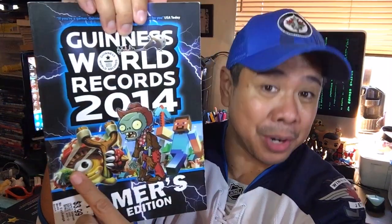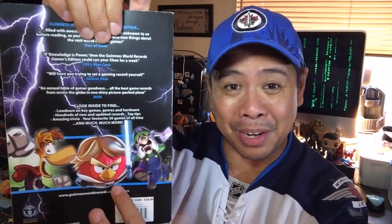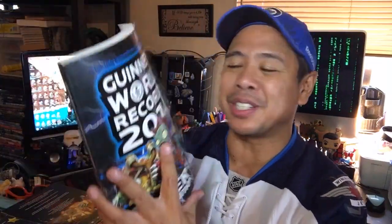Zombies, another iteration of Skylanders. We've also got Rayman here being rebooted in 2014. Star Wars Angry Birds starts taking off, and Luigi in Luigi's Mansion getting jump scared by something. So that's the 2014 Gamer Edition.